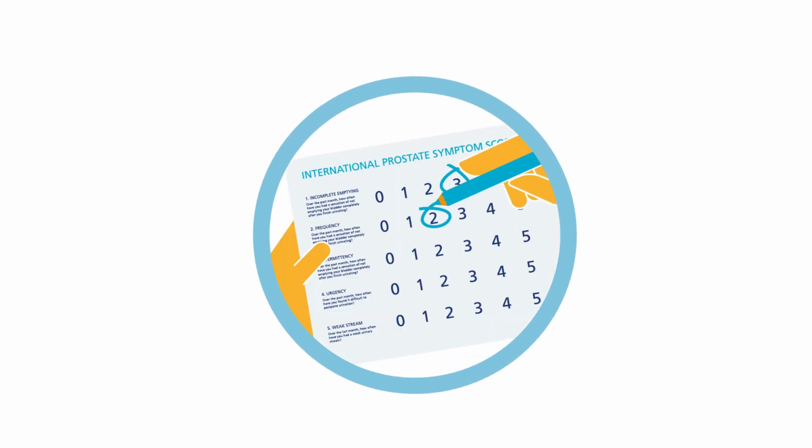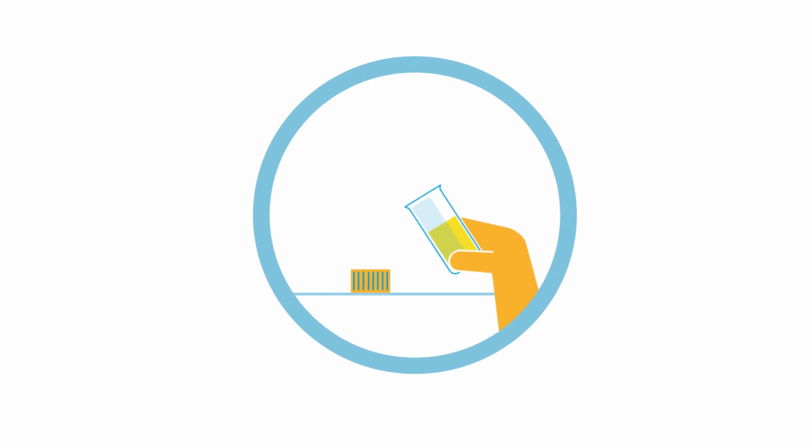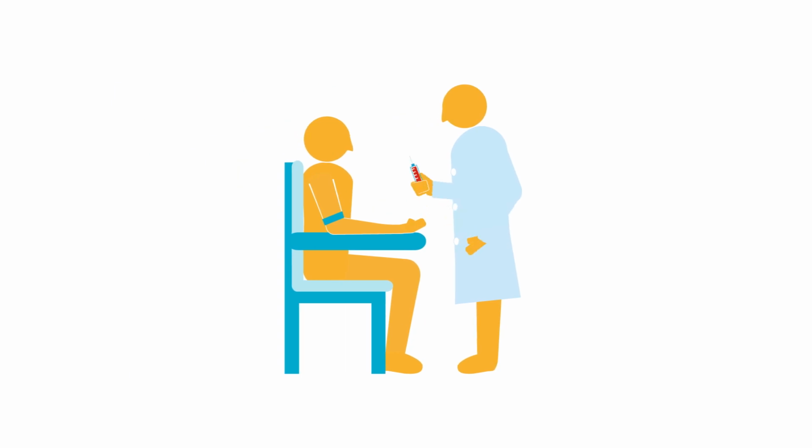The International Prostate Symptom Score, or IPSS, is a survey used to assess how bad your symptoms are and how much they affect your life. You may also be asked to give a urine sample. Your doctor will test this for diabetes or infection that could be causing your symptoms. You may be asked to give a blood test to check that your kidneys are working properly.